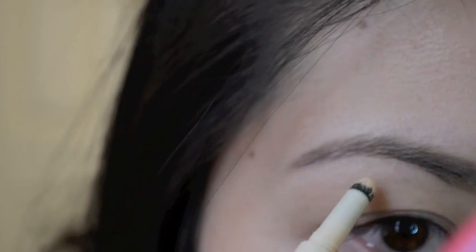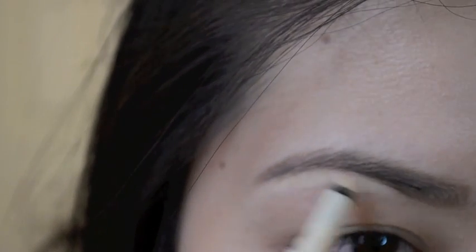So it looks like that. It's a little powder concealer, and I'm just going to use this to go right underneath my brow, conceal any little hairs that need to be plucked. And also, I guess this acts like a little highlight as well. Just going to blend that in with my finger.